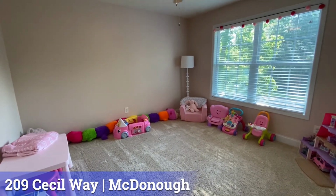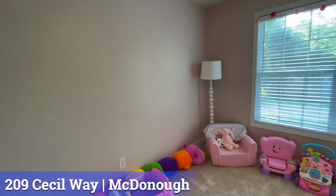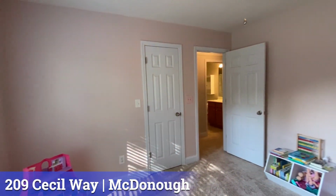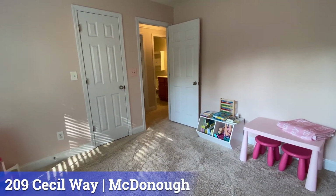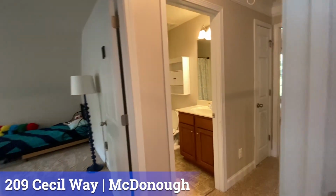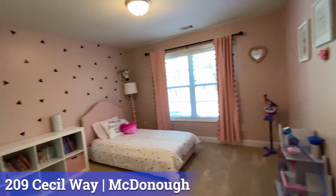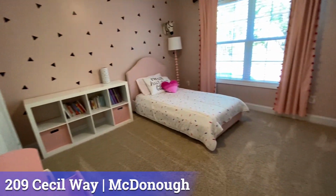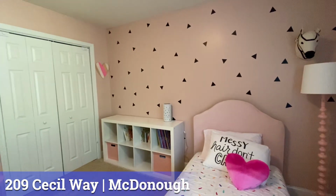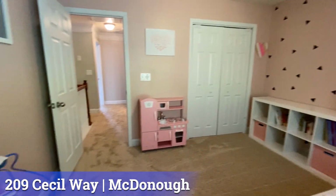Here is guest room number 1. Nice size rooms, light and airy. Gets a lot of natural light in here with the windows and the colors that they've chosen to paint, which is great. We're going to go into the other guest room. Again, nice size room. Cute little accent wall, love that. That is so cute. Nice size closet.